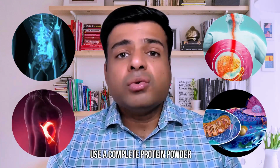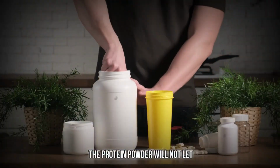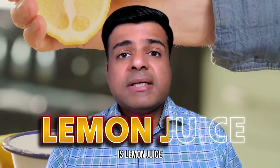That's the reason you have to use a complete protein powder, which has all the amino acids, so that they can support your body properly. Also, the protein powder will not let your sugar spike up and will give you sustained energy throughout the day. The last ingredient over here is lemon juice.